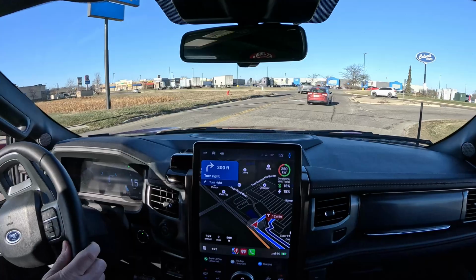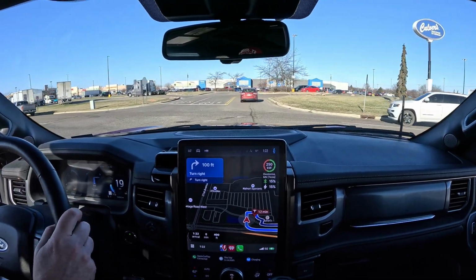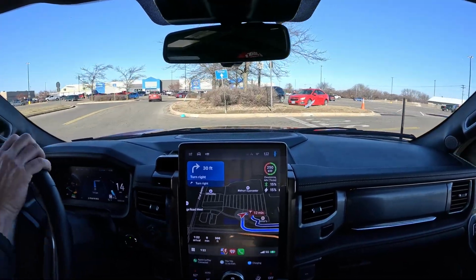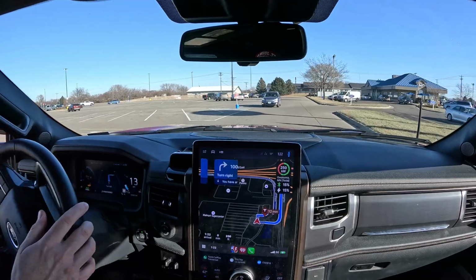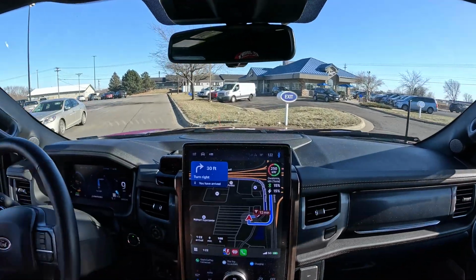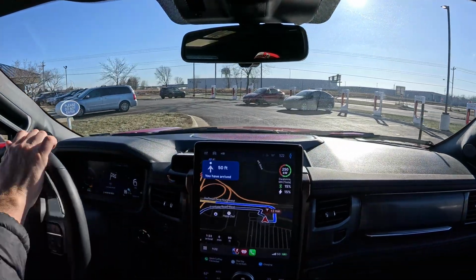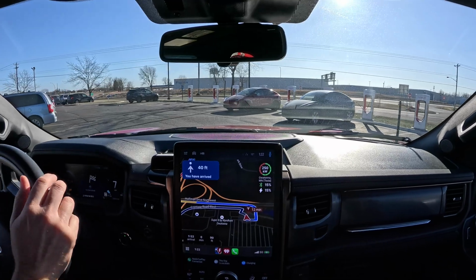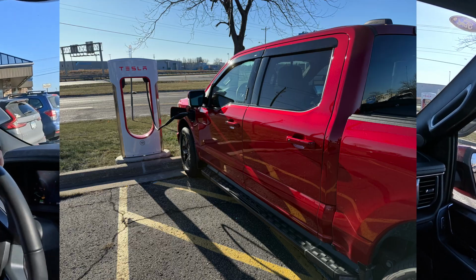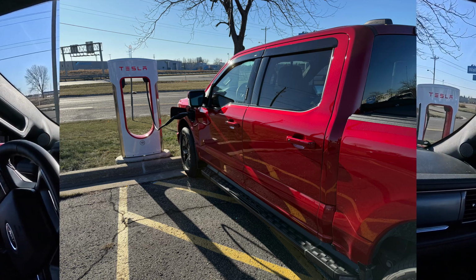I think I see a Cadillac Lyric also taking up 2 spots. Oh, there's plenty of chargers. I think I'm set. So I'm actually going to try to take this end one. End up taking up 2 spots anyhow.